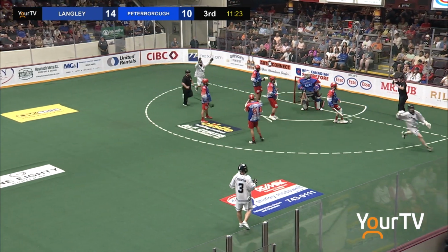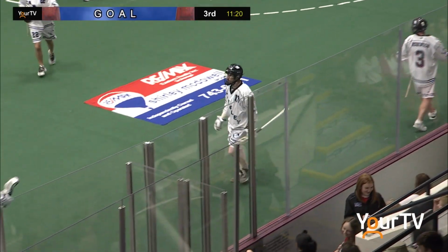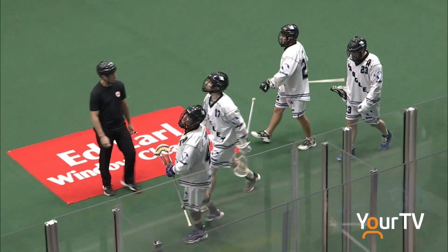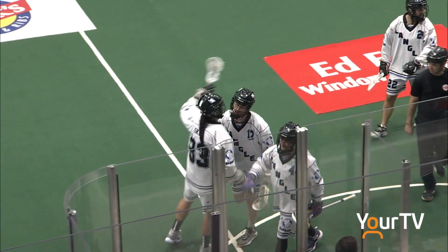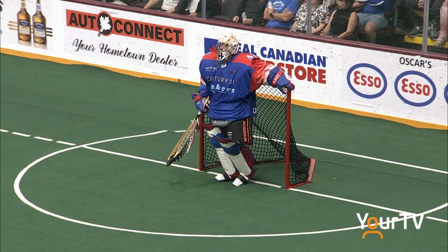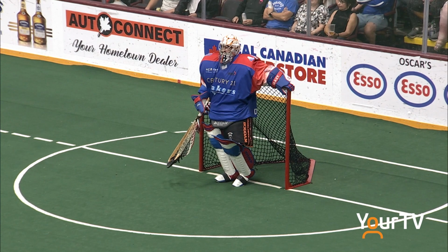Here's a great play, they score, what a beauty. Oh my goodness. Another dandy by Curtis Dixon. And that makes it 15-10. 4 goals and 4 assists now for Curtis Dixon as the Langley Thunder take a 15-10 lead.